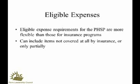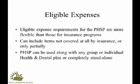An example of this is many insurance programs cover only 80% of regular dental, 50% of major dental, and nothing for items like dental implants. The PHSP can cover up to 100% of these. The PHSP can be used as a top-up plan with any group or individual plan to cover items such as mentioned in the last point. The PHSP can also be a completely standalone plan.